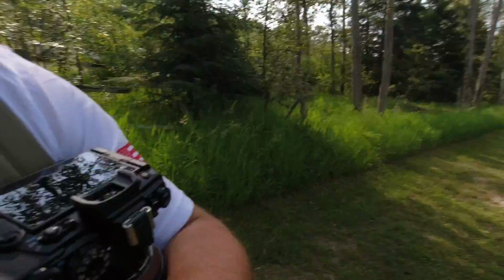Now, unfortunately, it is around 10 a.m. in the morning, so we're past all the good morning light. We're at the summer solstice, so we get light as early as 5:30 in the morning, and it stays bright enough until like 9:30, 10 o'clock right now.